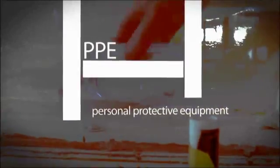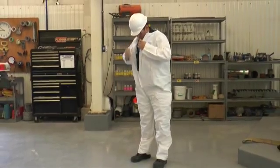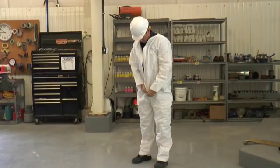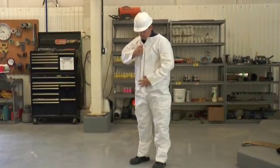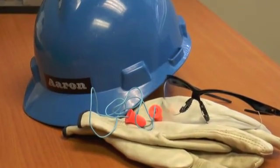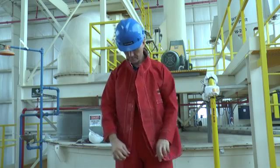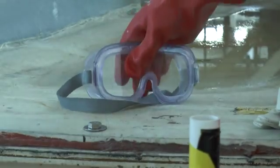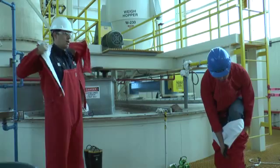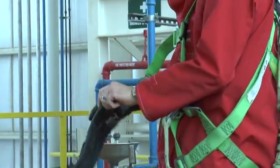Personal protective equipment. In addition to the minimum PPE requirements for entering the site, additional PPE may be required when your safe work permit is issued. The PPE requirements for working where there is a risk of exposure to sulfuric acid or other corrosive materials includes a hard hat, chemical safety goggles, steel-toe chemical-resistant boots, chemical protective clothing, chemical-resistant gloves, and a face shield.